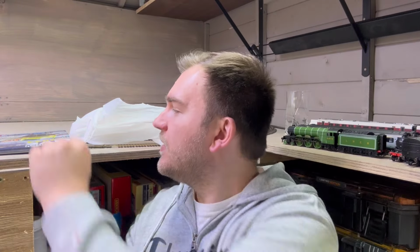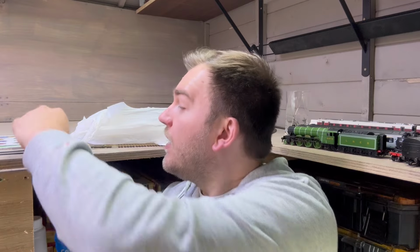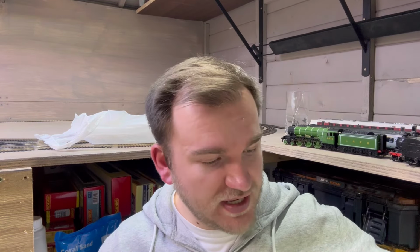So let's have a look. We've got Bachmann catalogue, we've got Key Model World Live program, as well as another one that I nicked from my granddad, and a Cura scale catalogue as well. So yeah, a few different catalogues and cards, but I can honestly say it's been my first exhibition that I've been to, and it was honestly quite overwhelming really.